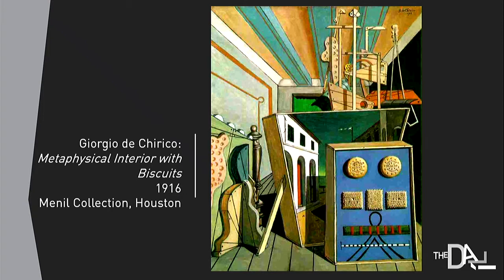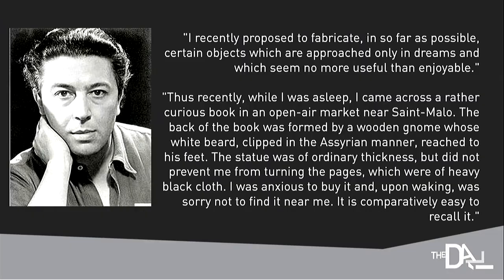Dalí later talks about the influence of de Chirico in relation to the Surrealist object and talks about the cannibalism impulses that such objects might engender, leading to Dalí's whole obsession with the Angelus theme, and that we will get to a little bit later.